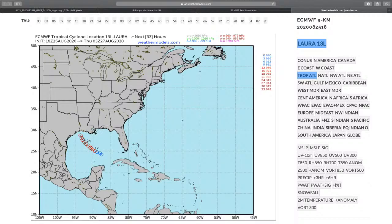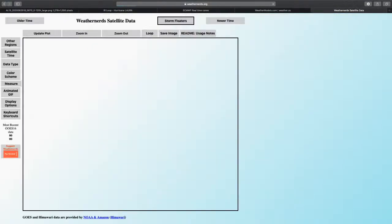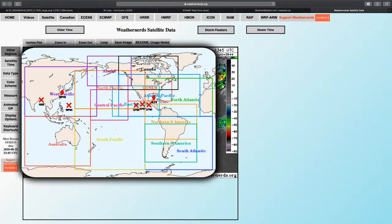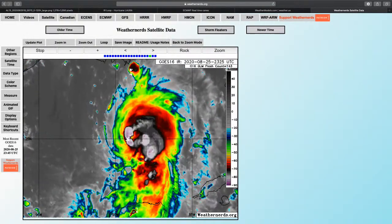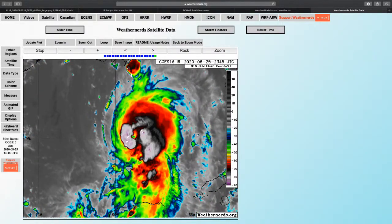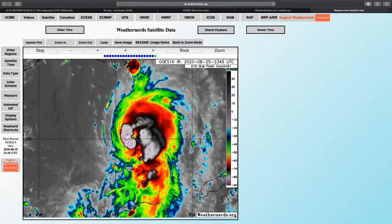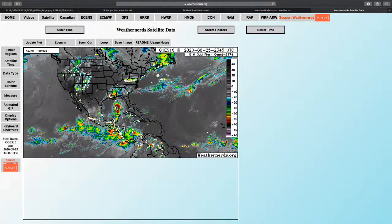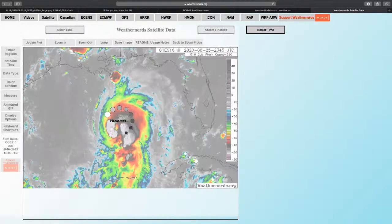What's interesting to note is that when we look at the overall setup right now, satellite view here, courtesy of weathernerds.org, we are noticing at least a westward movement along the 25 north line here, but a little bit of a northwest movement as well. There's no doubt about that, and just trying to see if we can get a good take on this here. You know, you can spend hours looking at satellite imagery here, trying to get a good take on things.